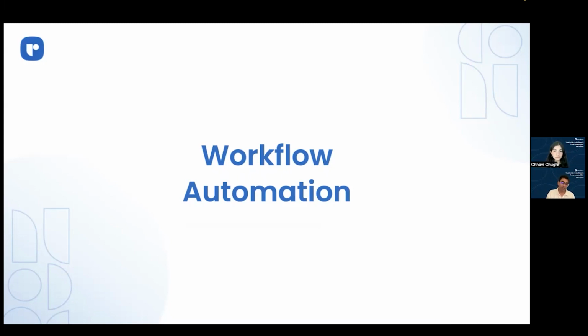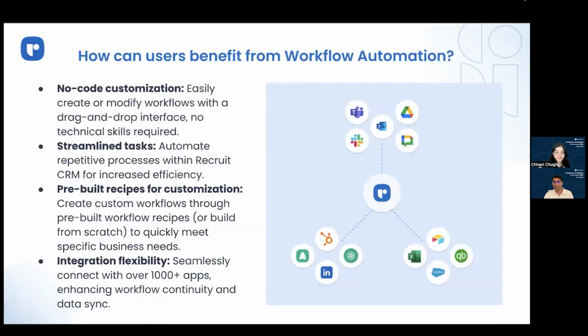So people spend a lot of time going to ZoomInfo, downloading a sheet of candidates or leads, uploading them into the CRM, manually merging duplicates, and basically a lot of work that should be automated. Now, what essentially is workflow automation? Workflow automation is essentially the ability to automate actions either within an application or between multiple applications without having to write code. So essentially creating a drag and drop workflow that says, if this happens, do this.